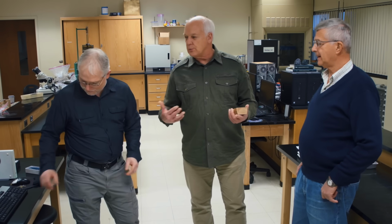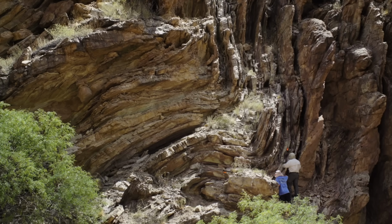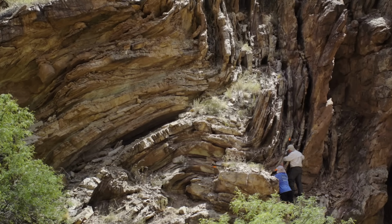And so that's what's driven you to this research now, right? Because the conventional paradigm would have never gone in to take samples to look at that fold. They've just talked about these folds and assumed that they were formed long after the rocks were formed, and therefore there had to be mechanisms that allowed the rock to bend when it was very hard.